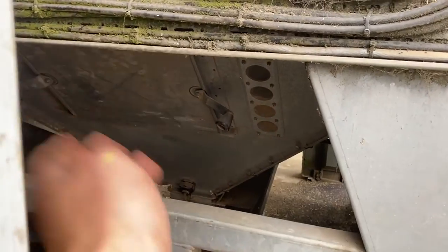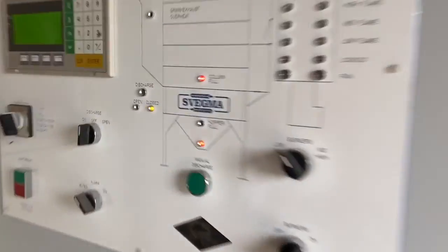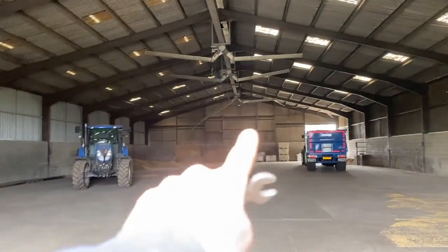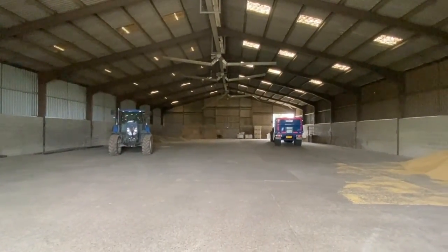So you can see that shape there with the windows on it. It's starting to clear, so that's the exact same position as this. So that's that shape that you see, the hopper. I've just switched it to manually empty. You can see it coming off there. And then we'll deal with it once it's empty. So just leave it to empty now.